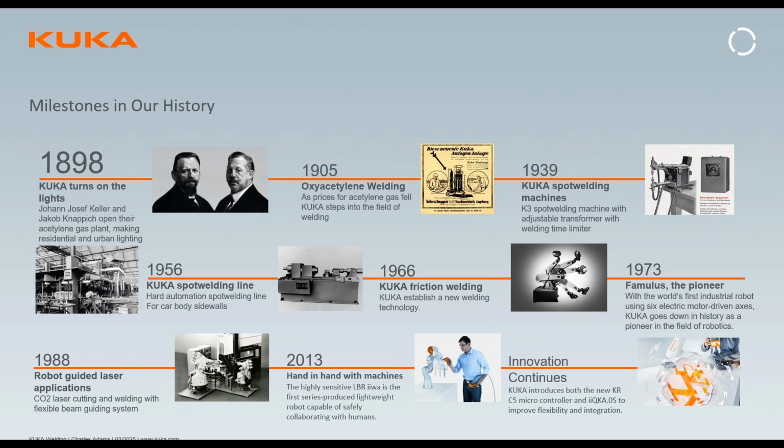So, some of you may have seen this before. I see there are some familiar faces in the crowd. KUKA really started its life in welding. We started as an acetylene gas plant, made our way into oxyacetylene, really into spot welding is where we made our foothold. Eventually into some friction welding, eventually into the first electric motor driven robot, laser welding processes, cobots, and we're ever evolving. So we're always on the forefront, working with what we would call tech partners, the leading innovation companies out there. We're working with them in our labs all around the world.